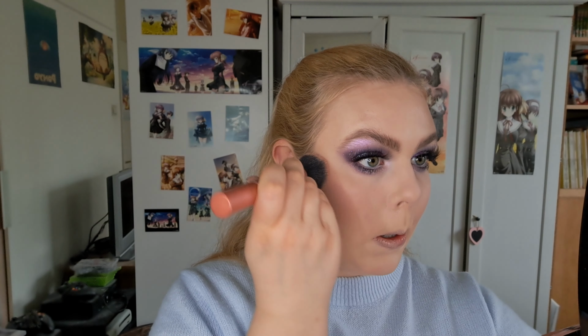I am going to take my regular blush brush because the other one just was too flimsy. I think that's beautiful. It's subtle, but I like it. So that was Strawberry Milk from Romand, which is another K-beauty brand.